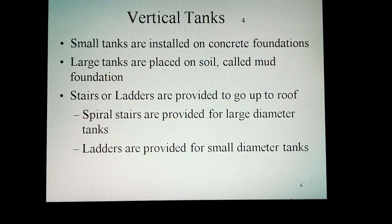Small tanks are installed on concrete foundations while large tanks are placed on soil, called asphalt foundation. Stairs and ladders are provided to go up to the roof. Spiral stairs are provided for large diameter tanks, while ladders are provided for small diameter tanks.